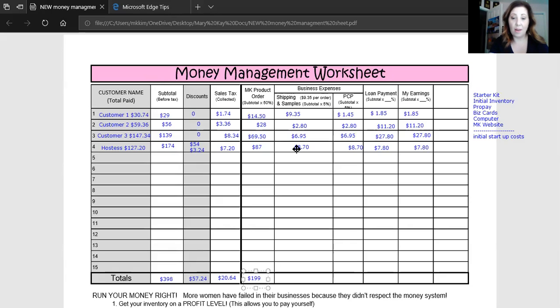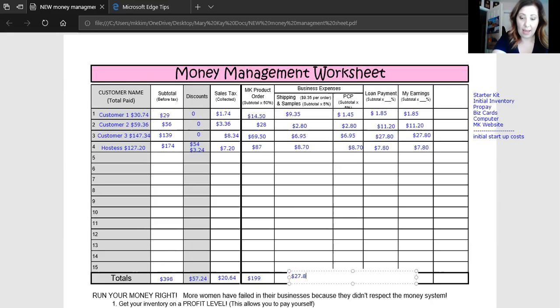Okay, now this next column. All right, I have my $9.35, which is for shipping and handling, and then I have my other samples. So what I always do, okay, is I say $9.35 for shipping and handling, and then I just add this entire column together. $9.35 plus $2.80 plus $6.95 plus $8.70. Okay, so that gives me $27.80 for shipping, handling, and samples.